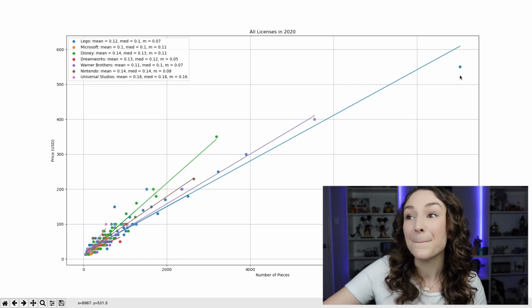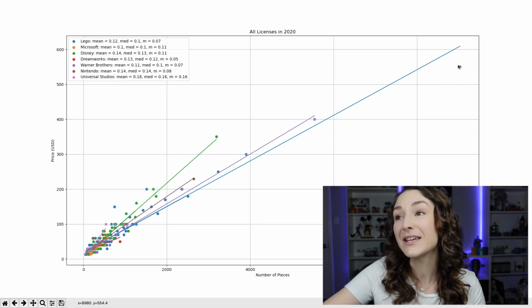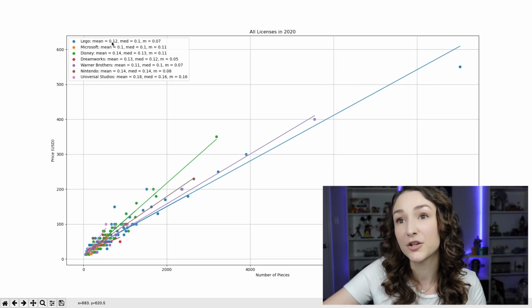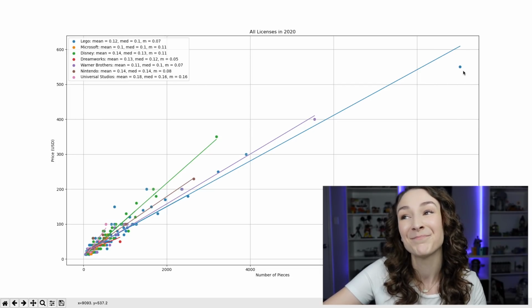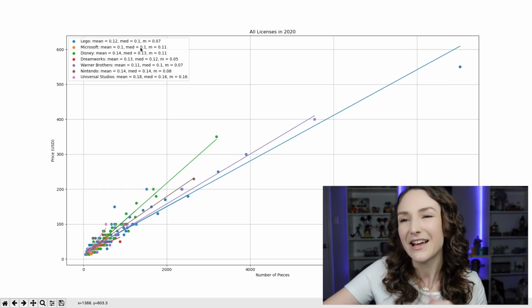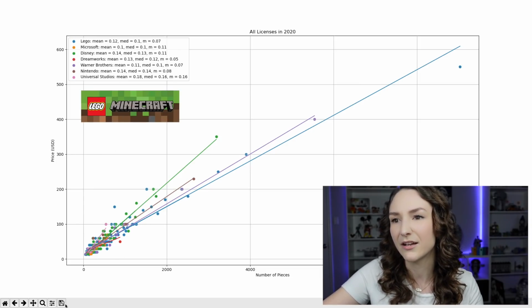We see this big outlier out here, and that is the Coliseum. That price per piece is very low for what it is, and it is definitely skewing this slope down. So as you can see, 12 cents and 10 cents is a lot higher than that 7 cents. I'm pretty sure that's just because of that one there. If you removed that, it would probably be more like an average overall of between 10 and 12 cents, which is quite fair. Maybe 9, but yeah.